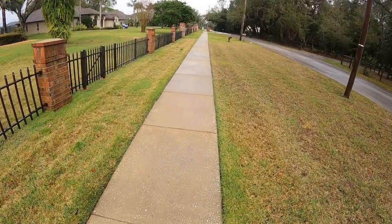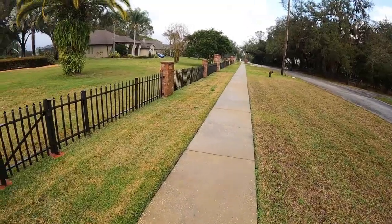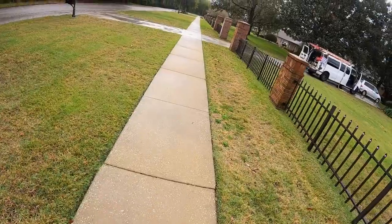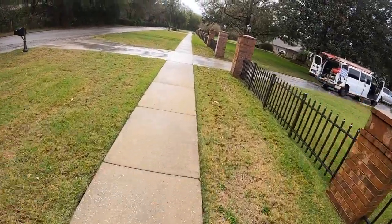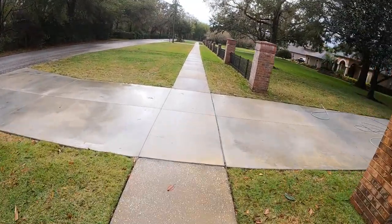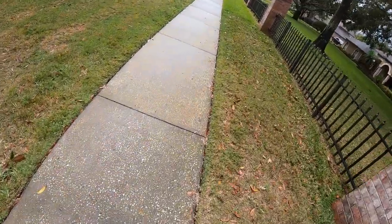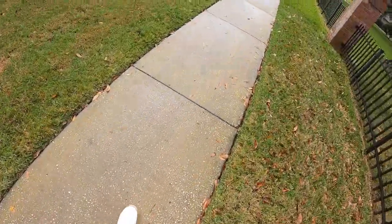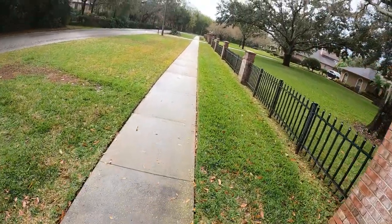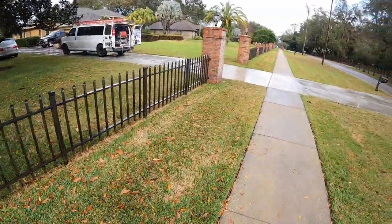So sidewalks here, see how you got that tint on there, really bad. A lot of rust stains. Let me show you guys the other side. Same thing over here. We'll go ahead and hit the pillars for them.